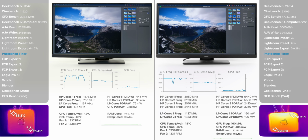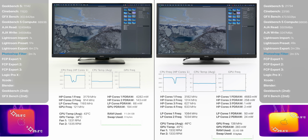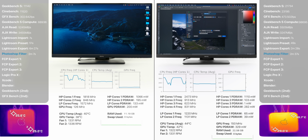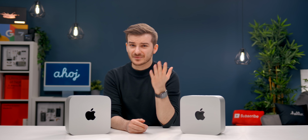So what about Photoshop? Here, we loaded up a 50 megapixel photo and applied 3 filters with some adjustments to each. This took 2 minutes and 7 seconds on the M1 Max compared to 2 minutes and 37 seconds on the M1 Ultra. So the M1 Ultra was actually slower. This is because Photoshop only seems to be using one single high-performance core cluster, and despite using double the amount of RAM on the M1 Ultra, it was slower. So yeah, Photoshop needs to get optimized for both of these machines, as it is clearly not taking advantage of the full hardware.